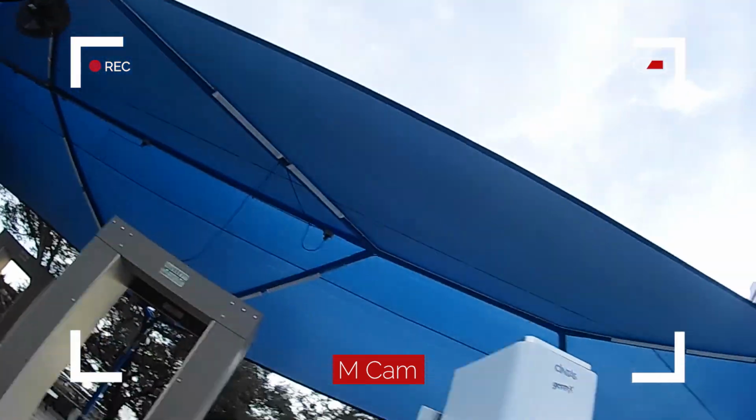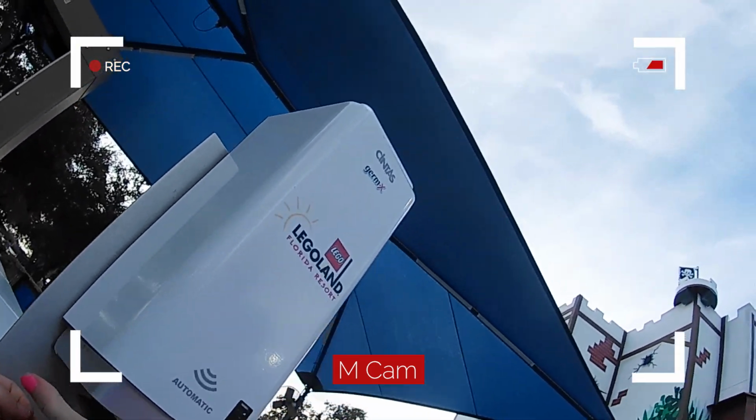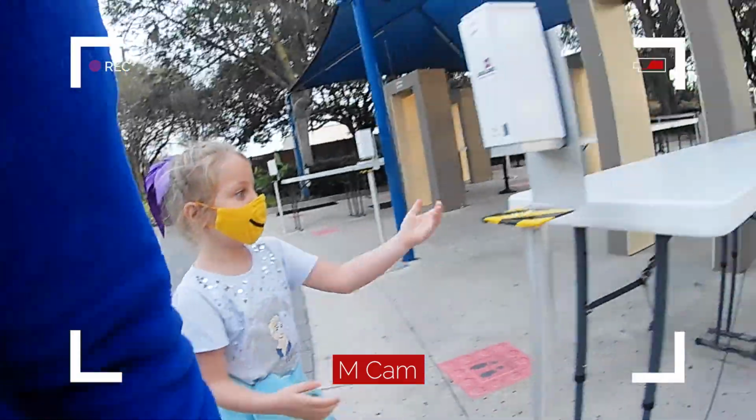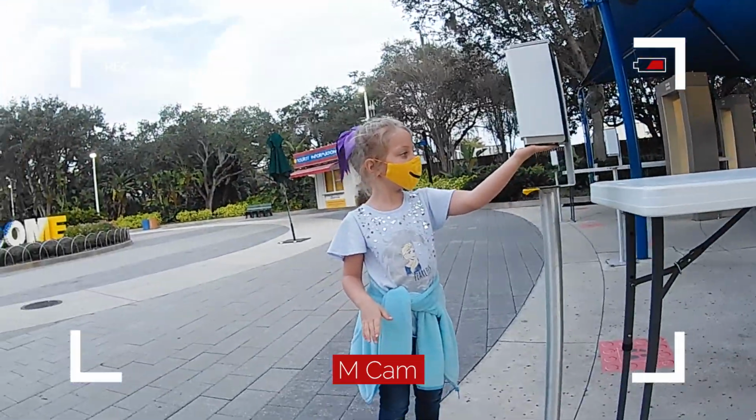Oh, and this is hand sanitizers. The red light's always flashing. I think it's empty. That's right. You can always get hand sanitizer. It's flashing. It's still not going to work.